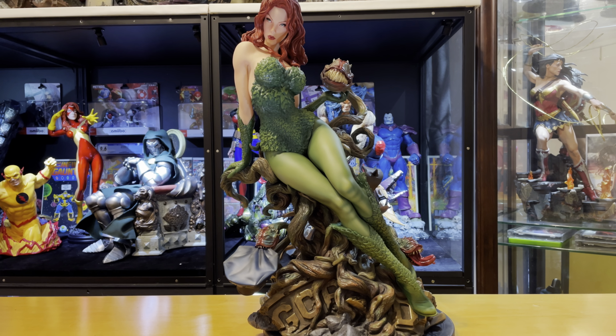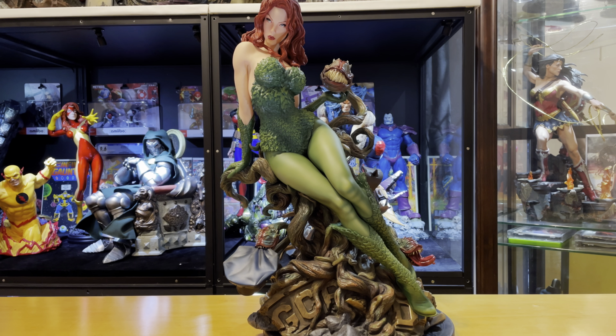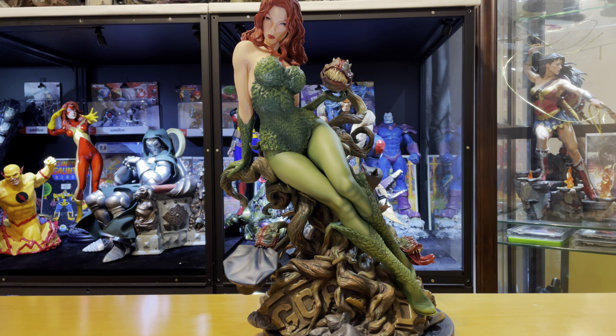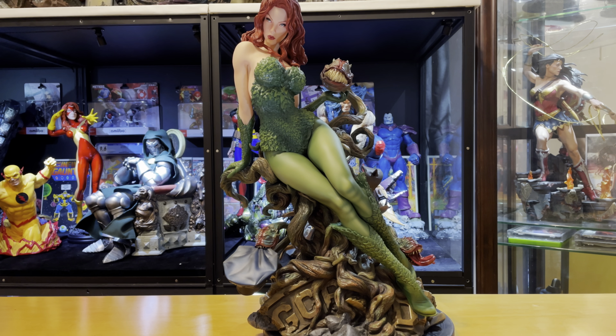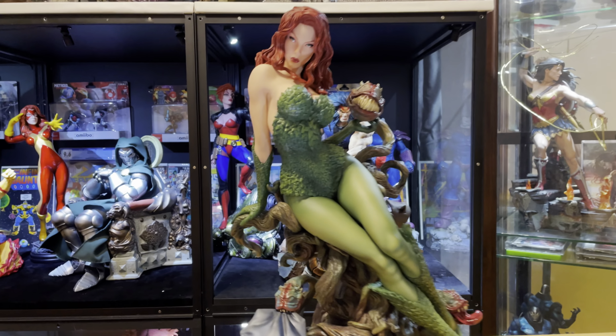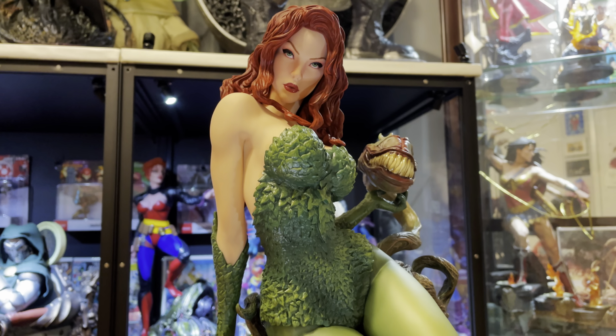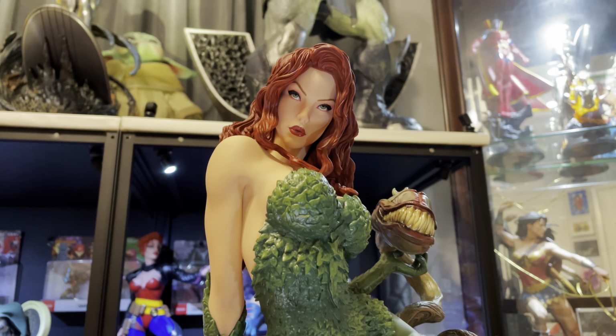What else? There's not much else. To me she's modeled more after her first appearance and how she looked in the Batman animated cartoon from the 90s. And you know, it's painted really well. Trying to get a bit more light on it, but let's go in closer to her face. Yeah, so it's pretty good.